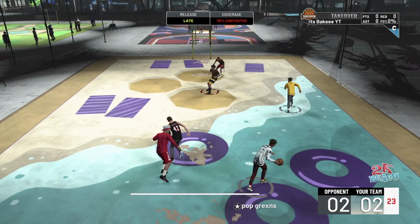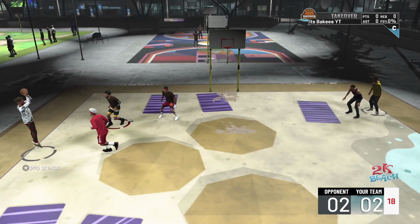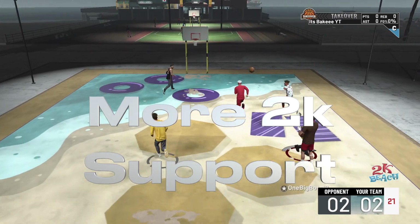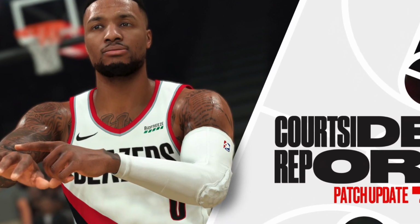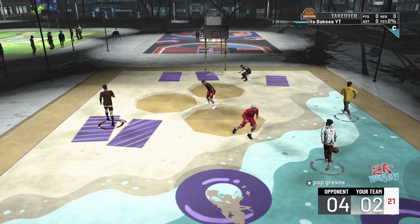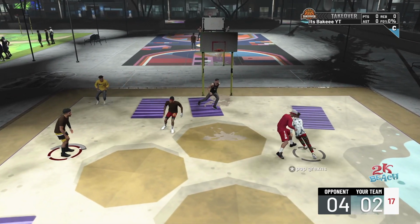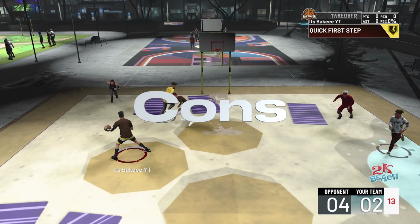And one of the biggest pros of them all in NBA 2K21 on the current gen consoles is that they're getting more 2K support. They have had 7 updates, 7 patches in the last 7 months that the game has been out. So there is more support on this console, more updates, and they're also getting the updates first. So that's a dope thing to have playing NBA 2K21 on the current gen consoles.